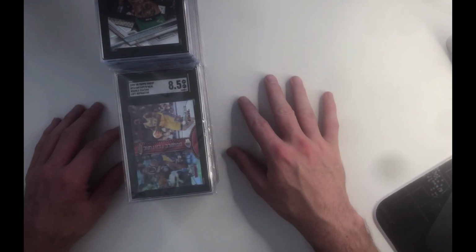So basically, I got my cards all prepped. PSA closes down for business. I'm like, oh crap, that sucks, right? So I begin prepping to send to SGC. I wake up, have all my cards prepped, go to SGC, log into my account to try and begin typing in these cards. I see the prices jump to $75 a card from $25. I'm like, you've got to be kidding me.